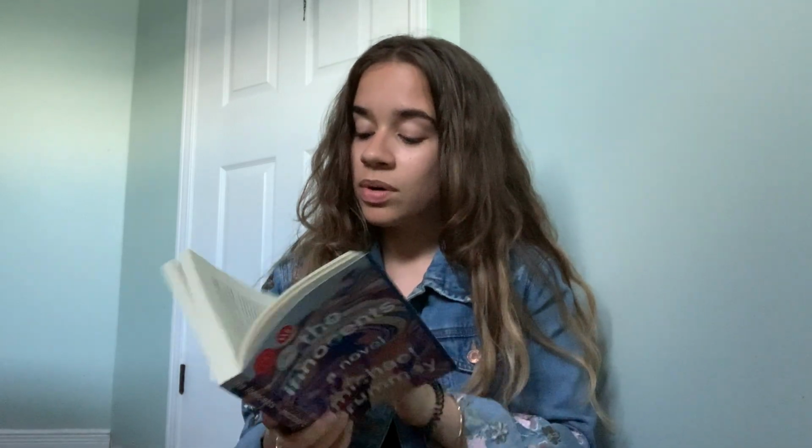This sounds amazing. I'm really looking forward to reading it. I actually read the very first chapter. It's really sad to start off with, so it kind of drew me in, and I'm really looking forward to reading this one. So the next book that I picked up is called The Husband's Secret by Liane Moriarty.